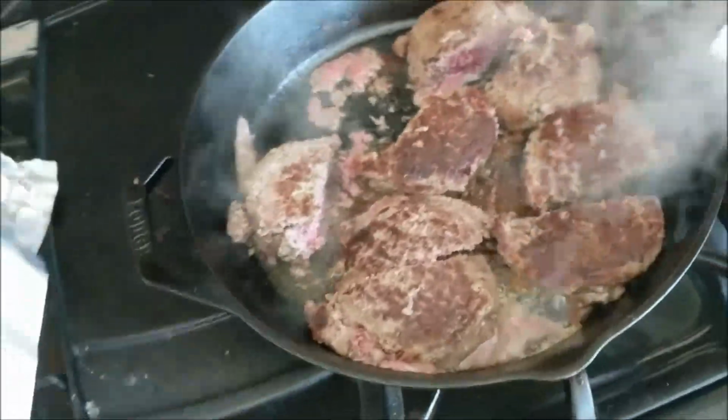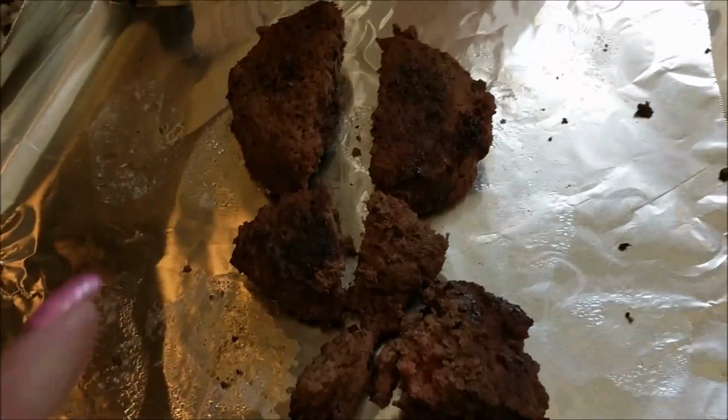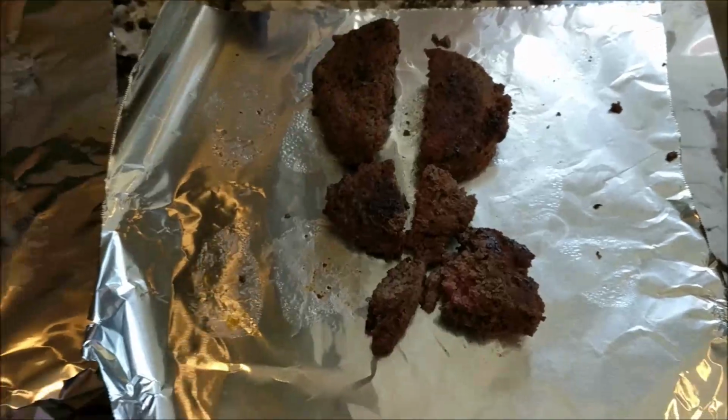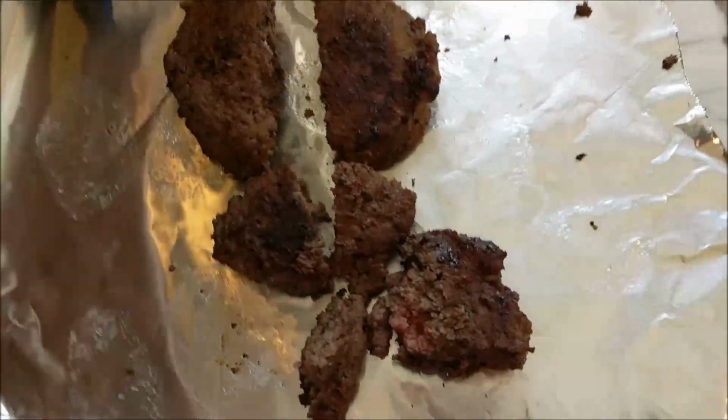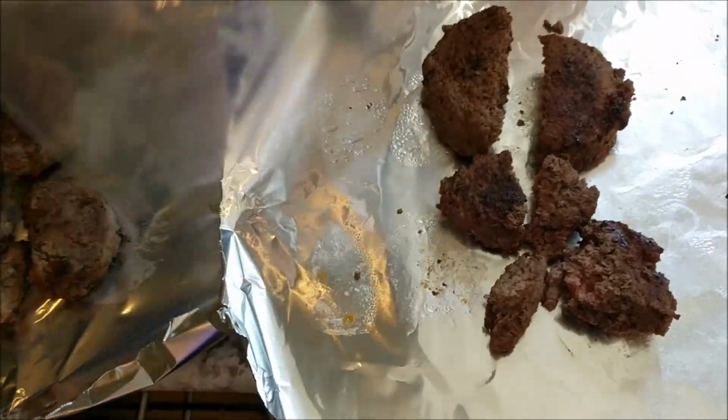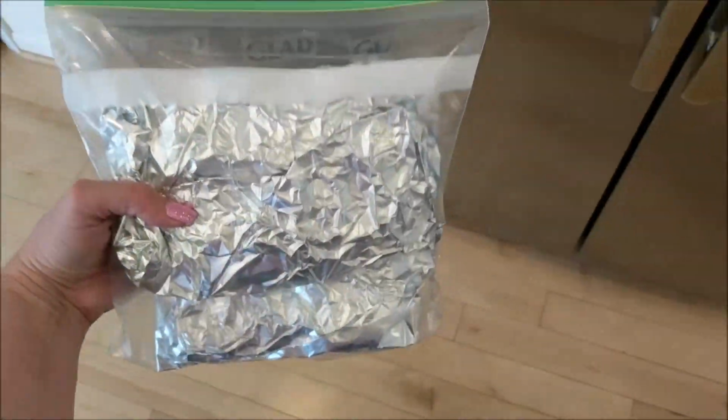So I'm just going to cover these bad boys and cook them for another 3 minutes, and I'll come check on them. So for my family of 3, I'm going to flash freeze this one and flash freeze this one. So I'll have 2 separate packs, but I am going to put them in the same little Ziploc baggie and label them so I know I have like a hamburger bag, so it's well organized. So here's my hamburger packs.